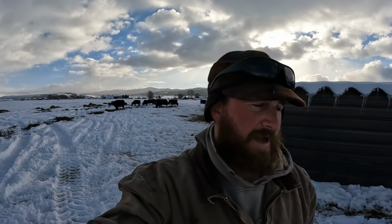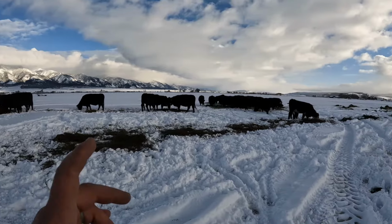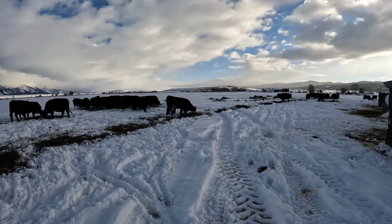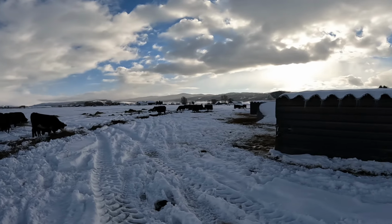So because it's supposed to get so cold tonight, I'm gonna go over here and feed in this other pasture also. Then tomorrow, all I'll have to do is open that gate and let the cows into that pasture, and we won't have to start any tractors tomorrow. I fed them a little bit extra today just because of these blizzards that we had and the cold weather coming, so that should help them out a bit to get through the night.